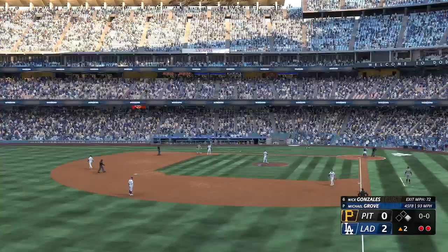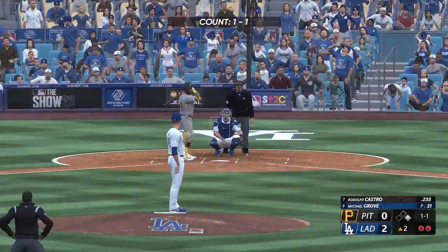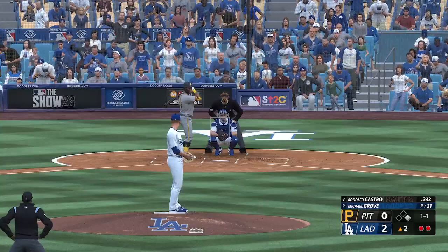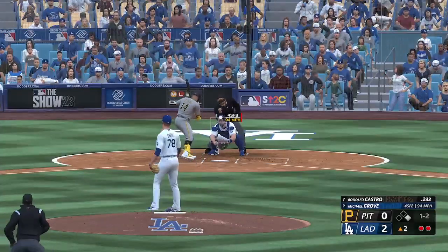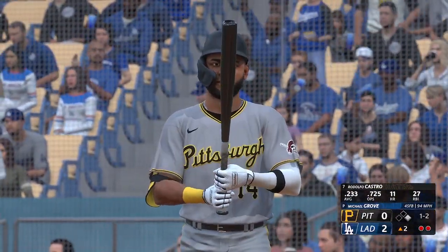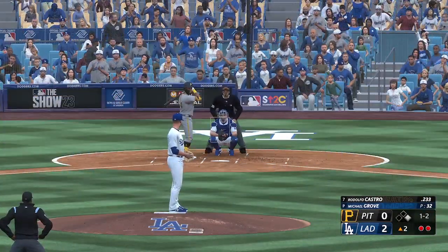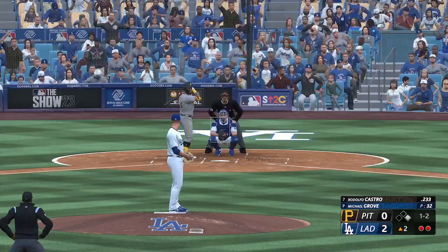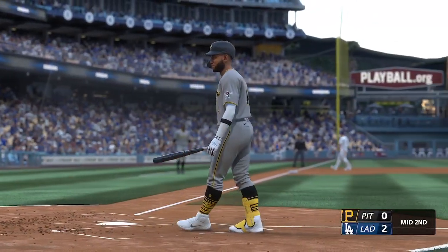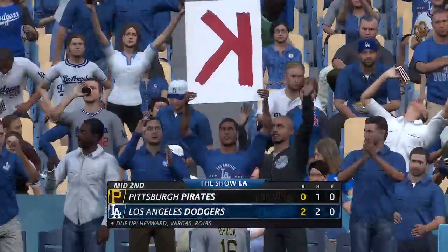Batter seven, the second baseman, Rodolfo Castro. And a pitch. 0-2. Goes down looking. So one left for Pittsburgh. They trail it here 2-0.